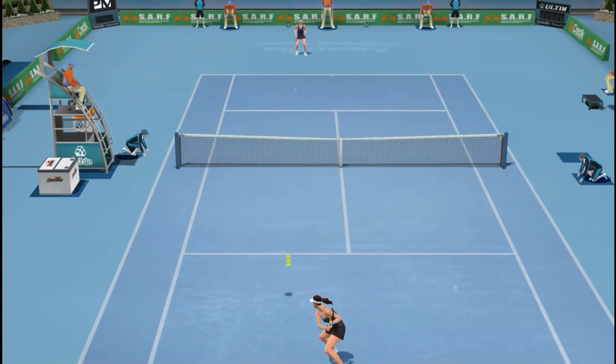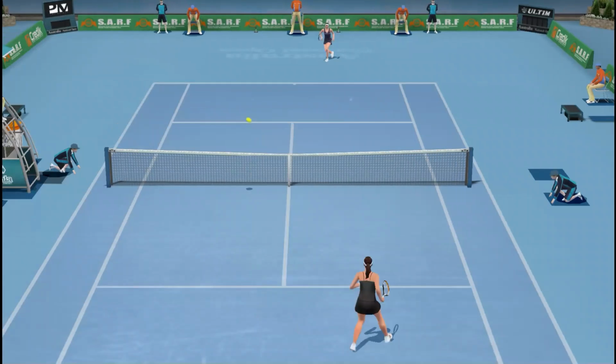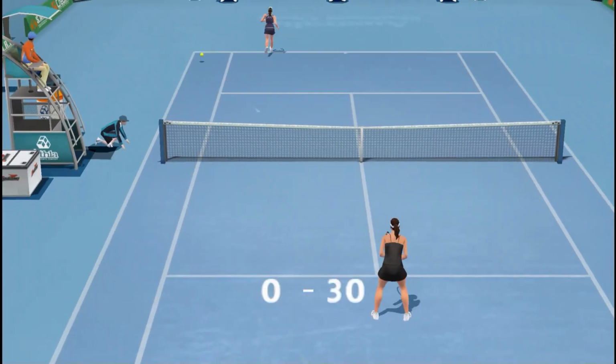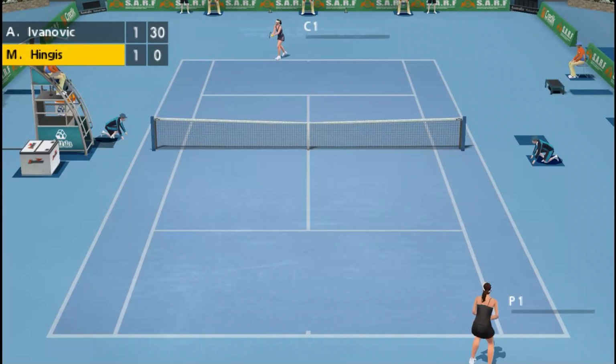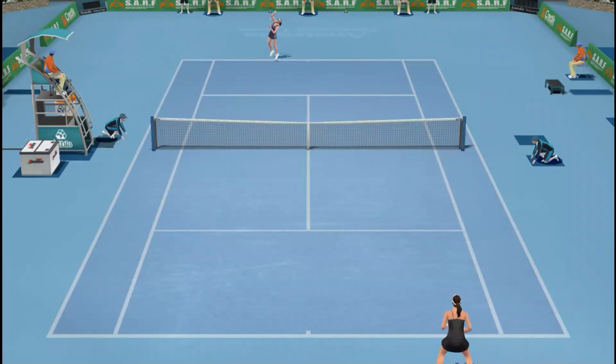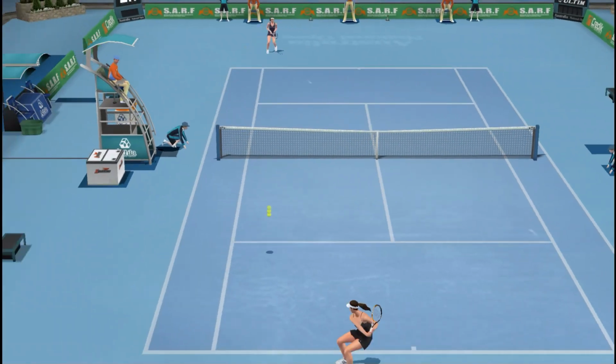And Anna Ivanovic with backhand to the right with depth. Martina Hingis turns. And then further forward, Anna Ivanovic with a forehand drop shot to left, and it's a winner. Love 30. Martina Hingis with a serve wide. Anna Ivanovic with forehand return with depth to left. Martina Hingis turns. Anna Ivanovic strikes a backhand to right with depth.